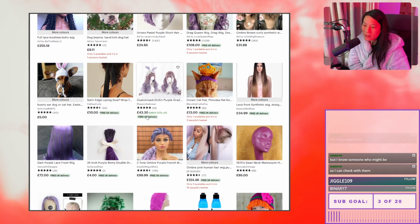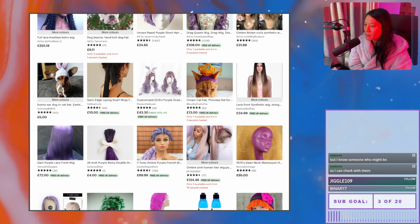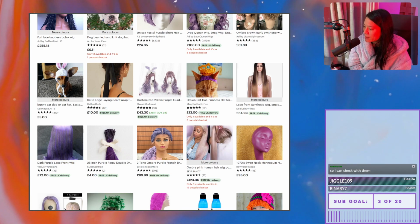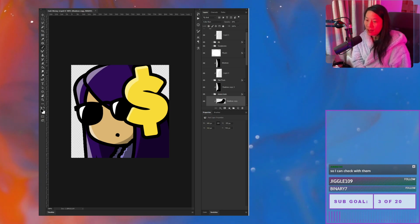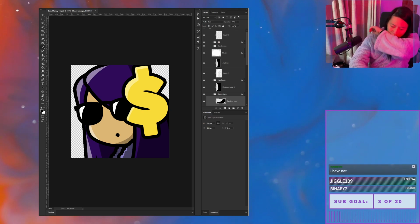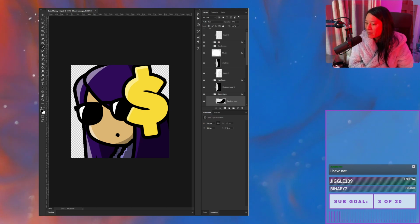Let me show you my emoji first. Have you seen my emoji? I'm not sure if you did. But if you haven't, this is what I've made. I made my hair purple in here because I was planning on dyeing my hair purple.